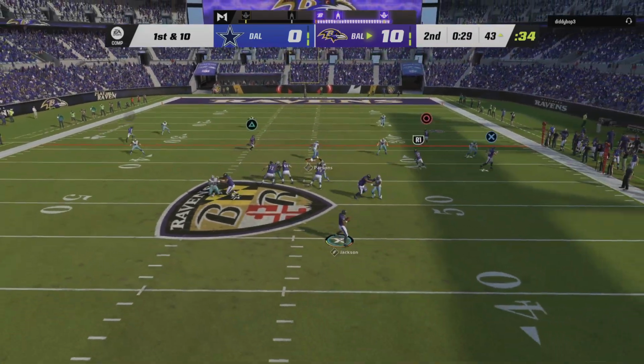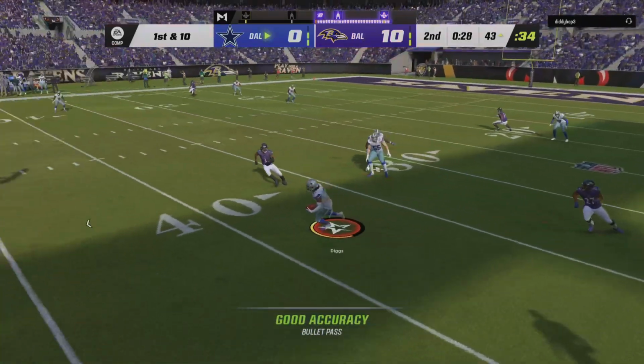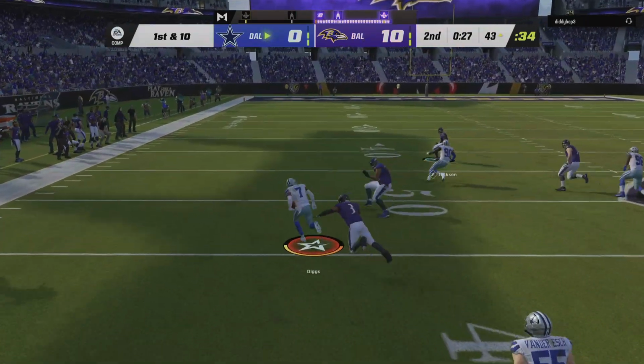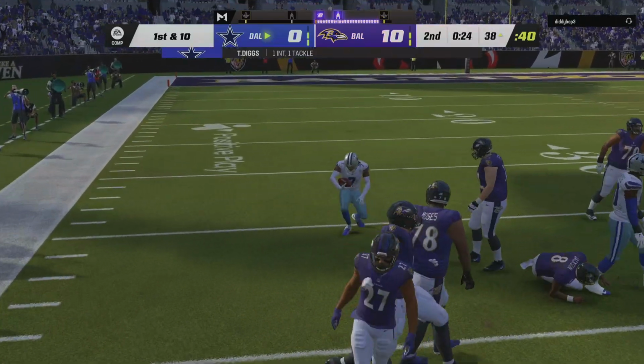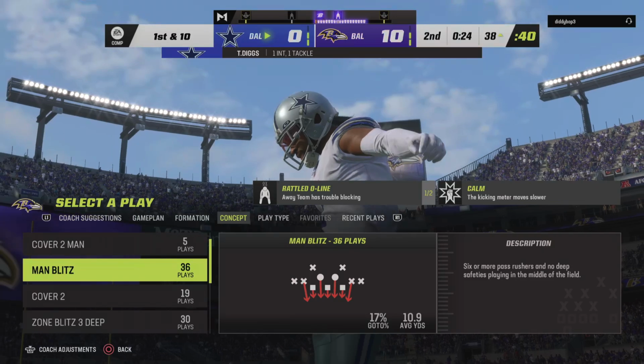Throwing on first down, it's Jackson. He rifles one that's intercepted. Picked up by Trayvon Diggs. And the Cowboys are going to take possession of the football.